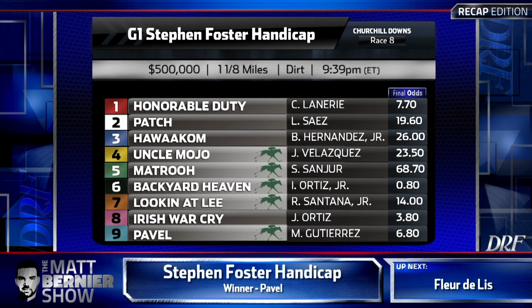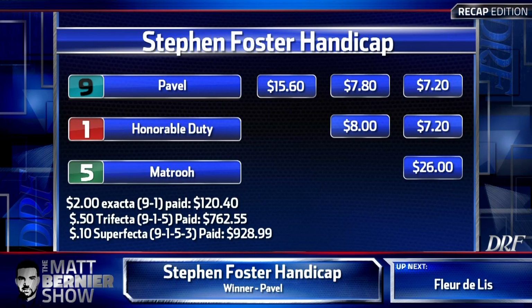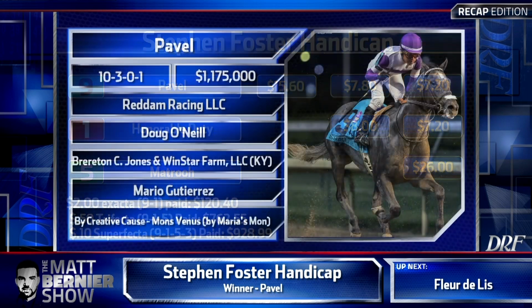Well, ultimately the race was run, and Pavel is the one that comes out on top, as we can see from the results. He goes off at odds of 6-1 as your third choice in the wagering. The fourth choice, Honorable Duty, runs another game second. He's a really nice horse. Corey Lanerie had the mount. He finishes second at odds of 7-1. And the longest shot on the board, Matruh, rounds out your trifecta at odds of 68-1. If you had that trifecta for 50 cents, it came back $762.55.